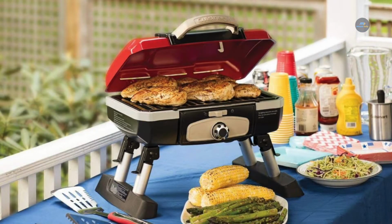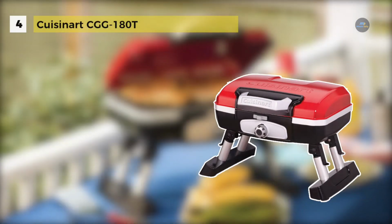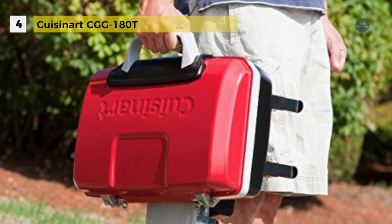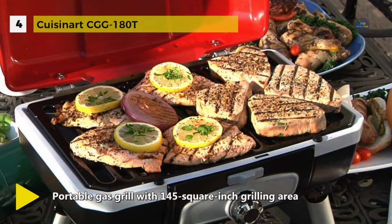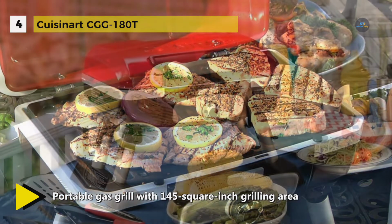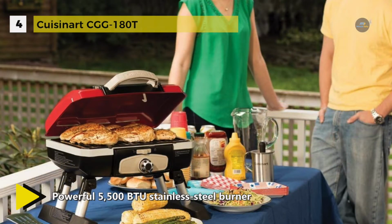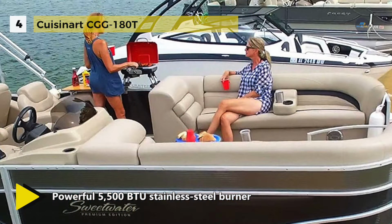The Cuisinart CGG-180T portable gas grill comes with a 145 square inch grilling area and fold-away legs. It provides a powerful 5500 BTU stainless steel burner and an even-heating porcelain enameled grate. The compact size keeps the heat near the cooking surface, making it more energy efficient than large grills. It's small in size but cooks as well as a full-size grill and is fueled by propane.